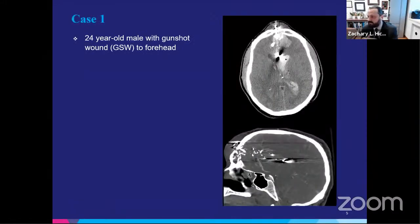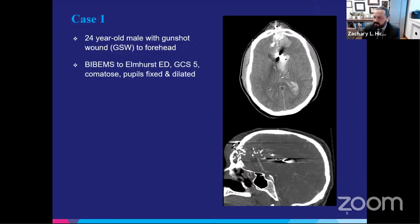But this was a case from Elmhurst a few years back. This was a 24-year-old with a gunshot wound to the forehead, right in the middle of the forehead, low caliber bullet, luckily. He was brought to the Elmhurst ED GCS-5 on arrival, comatose, pupils fixed and dilated. Actually, given that low GCS and his pupillary exam, as well as the fact that this went right through the ACA territories and into his thalamus, I was not very confident that he was going to do well. You can see on the lower image the trajectory going right through where the ACAs are.